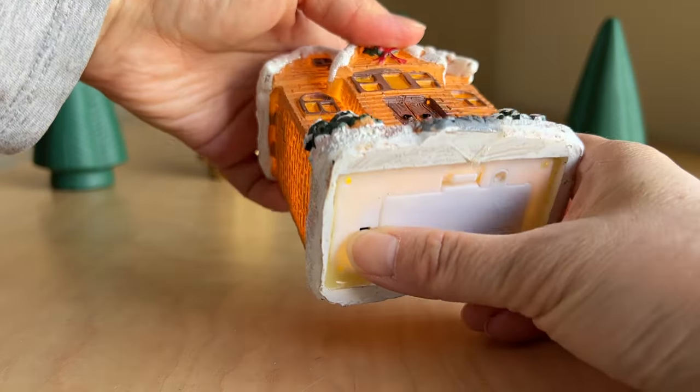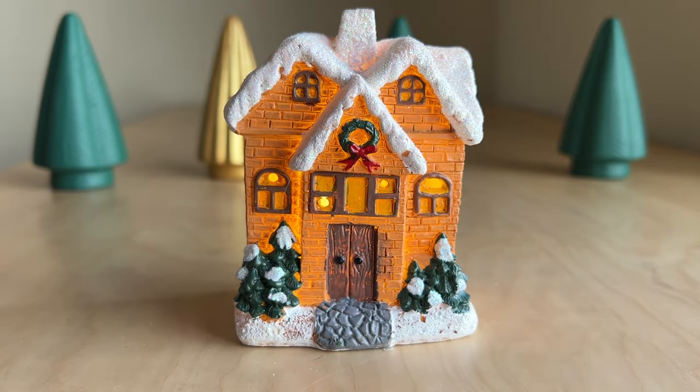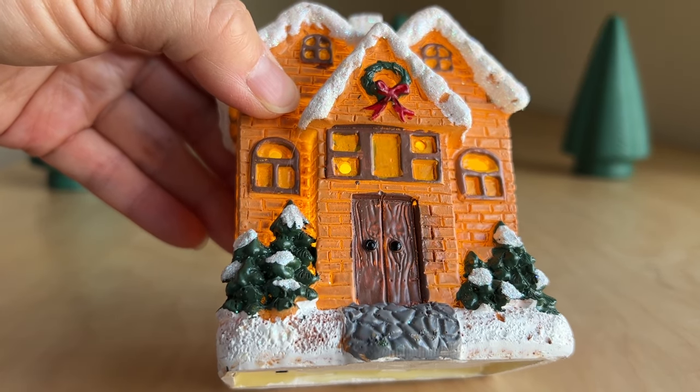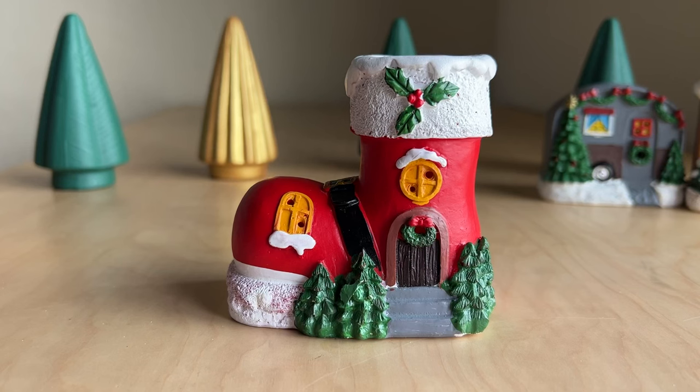Let's see it all lit up. And it looks like the whole house glows. So this one's kind of cool as well, like how the whole house looks like it's lit up, not just the windows. Next we have the old woman who lives in a shoe meets Santa.